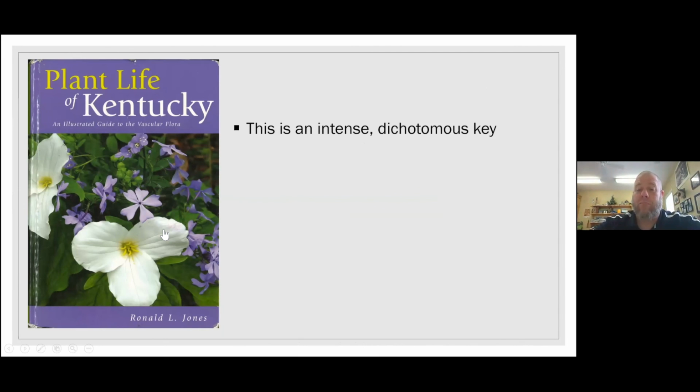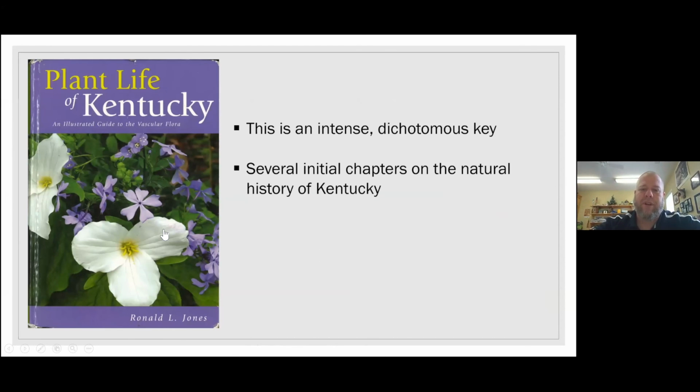It's a great book, but it is an extremely intense dichotomous key, and it is heavy. I'm talking like physically got some density to it, heavy. So it's one that if you're going to go out in the field or you're trying to lead a group or a master gardener group and you're going to take a native wildflower hike, this would not be the one you'd want to take out and try and key out plants with, because it's heavy.